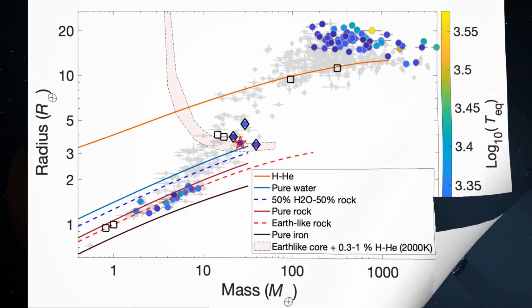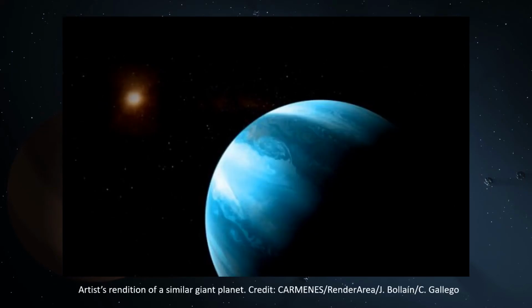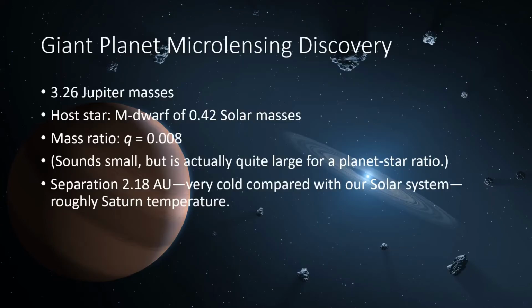A third interesting planet, this is a microlensing planet from the OGLE survey, and it is interesting because it is a super Jupiter planet orbiting an M-dwarf, and that is quite rare. Jupiter mass planets are rare around M-dwarfs. So it'll probably look something like this, and it is 3 times the mass of Jupiter, and it's orbiting a star, it's not super small, but 0.42 solar masses is fairly small to be having a Jupiter-sized planet.